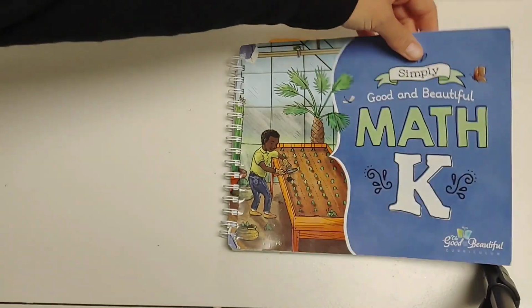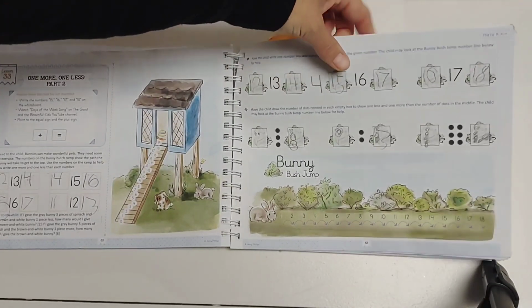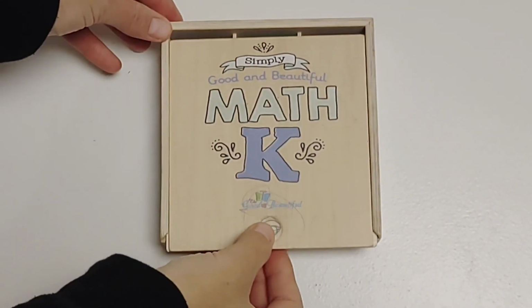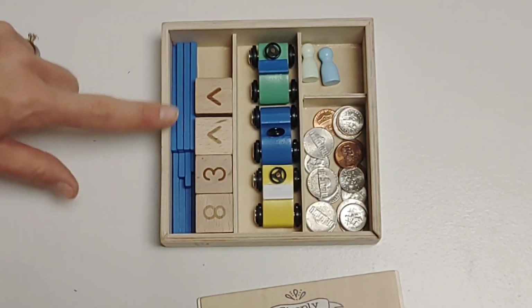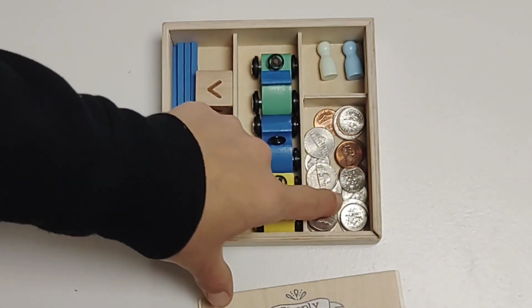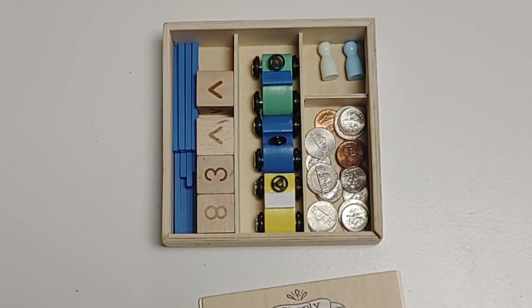This is the course book. It came with a little box of manipulatives, and she really enjoyed this. She loved her box. She sometimes played with it when it wasn't school time. She was really excited. Here's a quick look inside the box of manipulatives. It has some counting sticks, some dice, some cars and pawns that are used in different lessons, and then it will tell you in the beginning of the book how much money of each coin to put in there that they'll use further on into the book.